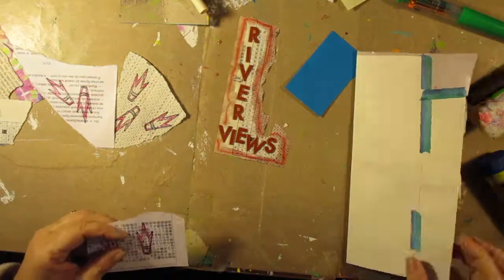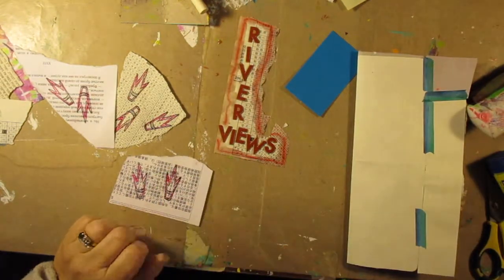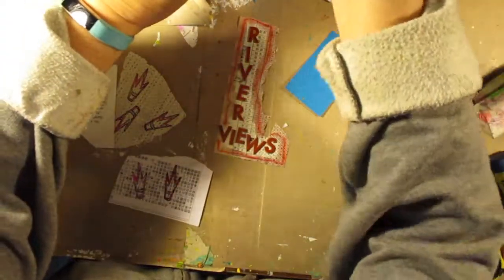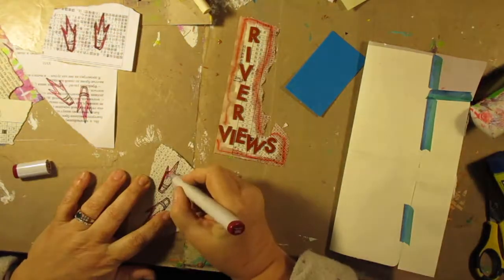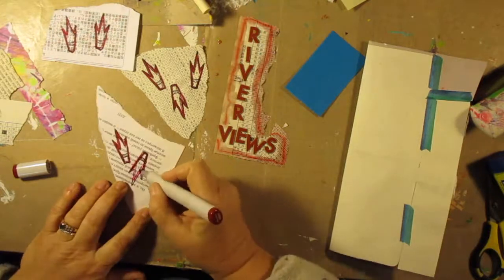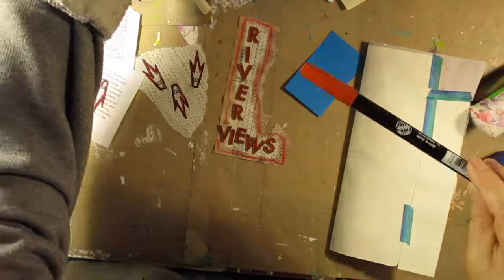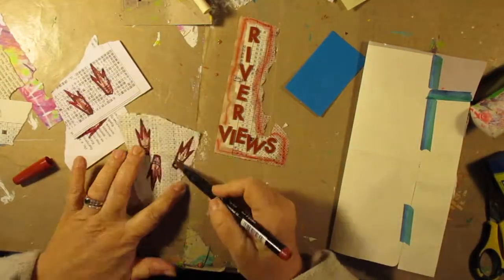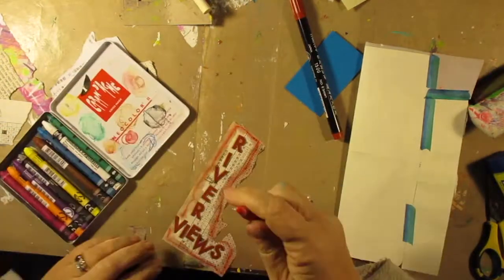So since this is supposed to include all my castle pictures, I thought the crowns might be a fun accessory, because you can't have a castle without a crown. I'm trying to get a bunch of different colors on there to replicate the red in the title, River Views. Off camera, I cannibalized. Today is the cannibalizing and Frankenstein Day. I cannibalized a set of baseball card sleeves.